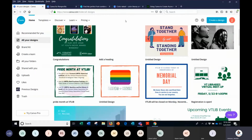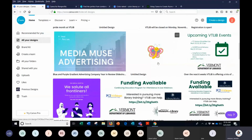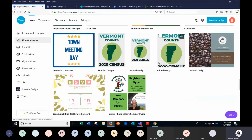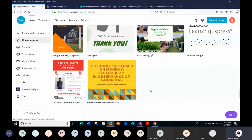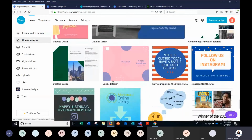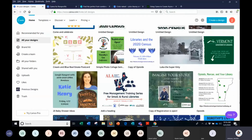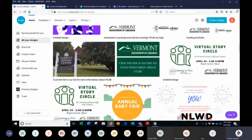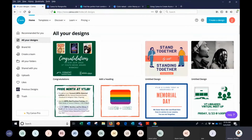I see a question in the chat: how long are your designs saved for? Honestly, there is no limit. They don't delete them. Like this design, let's go to the very front right here. This is over a year old. Well, I guess that one's not over a year, it's over 6 months old. Some of these are over a year old. So they never go away. They will be saved forever unless you delete them. And it's actually kind of hard to delete designs in Canva. It's not something you can easily do. So you don't have to worry about that.